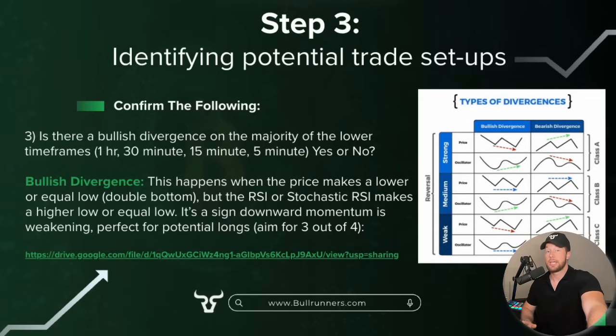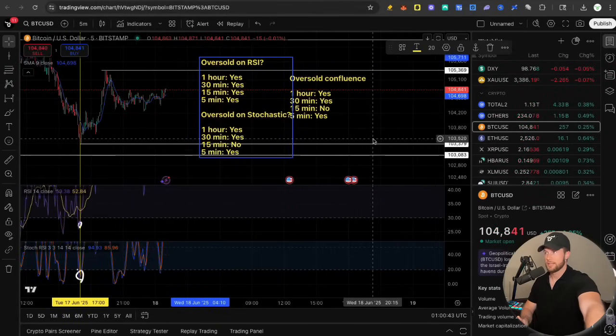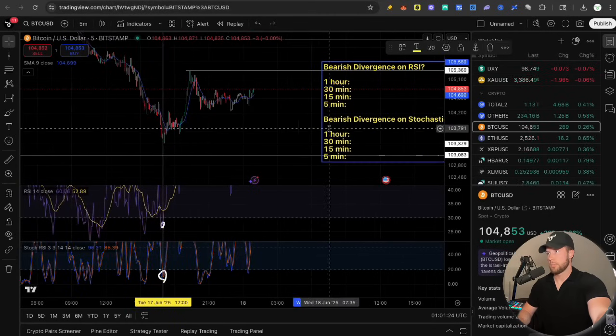So what we want to aim for is 3 out of 4. But it's not a deal breaker if we don't see 3 out of 4. This just strengthens the signal for a better entry point. So we're going to start on the 5-minute chart because we're here right now.